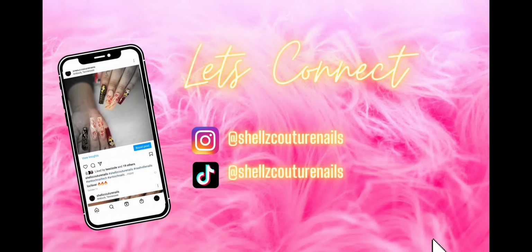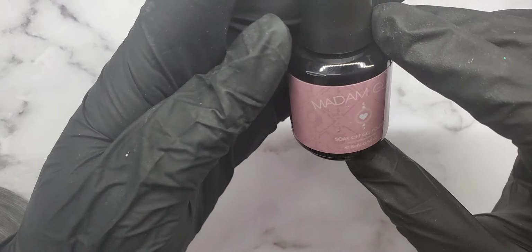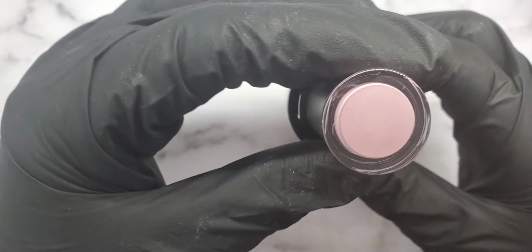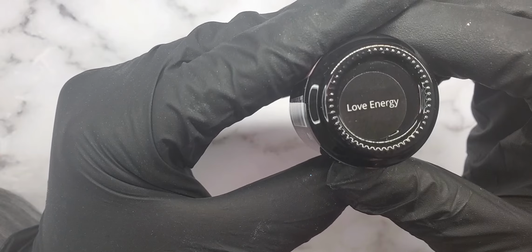Okay, so this is what the front of the bottle looks like, and each bottle has a different look to it. I really love how they did this. This is really pretty. And like I said, this is from the House of Love collection, and this is what the back of the bottle looks like. And then all their polishes have the color on top as well. And this one is Love Energy.